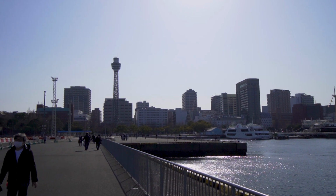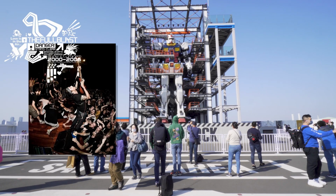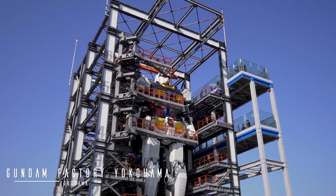Next up was the Gundam factory to check out the moving Gundam. It was crazy because I ended up running into Rayron from the Full Blast, a punk band from Southern Ontario in the early 2000s. We chatted and coincidentally had the same ticket time to go up to see the Gundam.